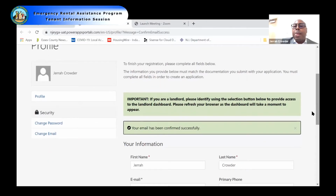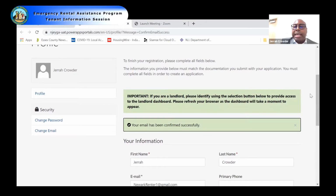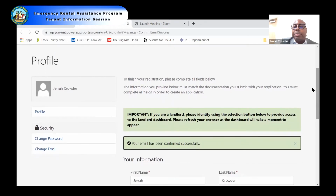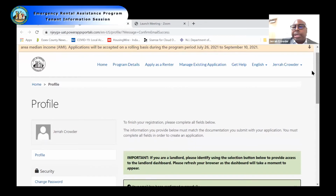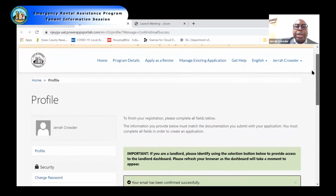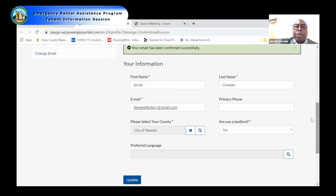After you've confirmed your email address, it'll tell you your email has been confirmed successfully. The one thing about it is you can take your time with the system in this application. Again, if there's an error made, or what you enter is incomplete, you can always come back and make adjustments. Again, remember that once you're registered and your email is confirmed, you now have an account set up and you're good to go. So what we'll do now is let's confirm a number of things.